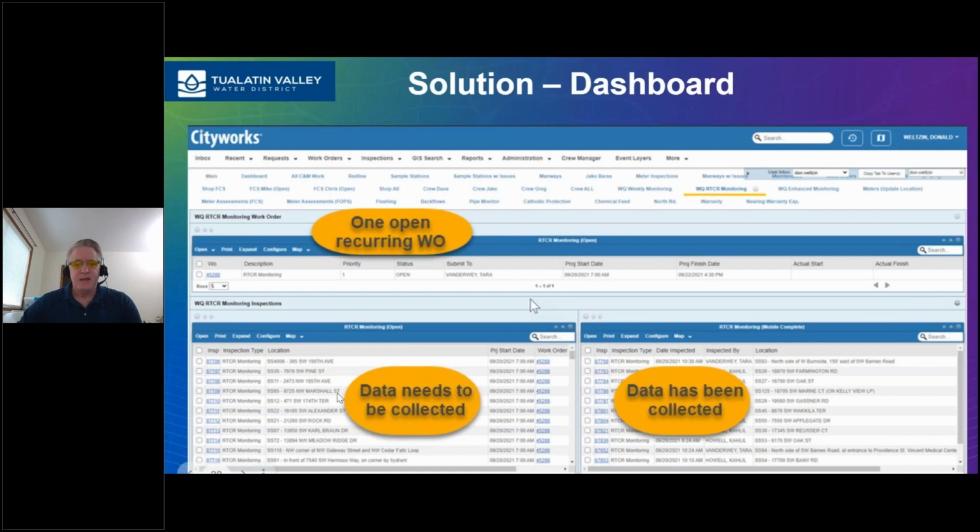The left panel shows things that are open, that have not been mobile complete yet, and the right panel populates. So in real time, the administrator can come in here and see on the left panel how many are left to do, and as soon as they mark it mobile complete in the field, it populates on this right screen. So basically when the left screen is empty and the right screen is full, everything's done, and that signals them to go ahead and start the process.